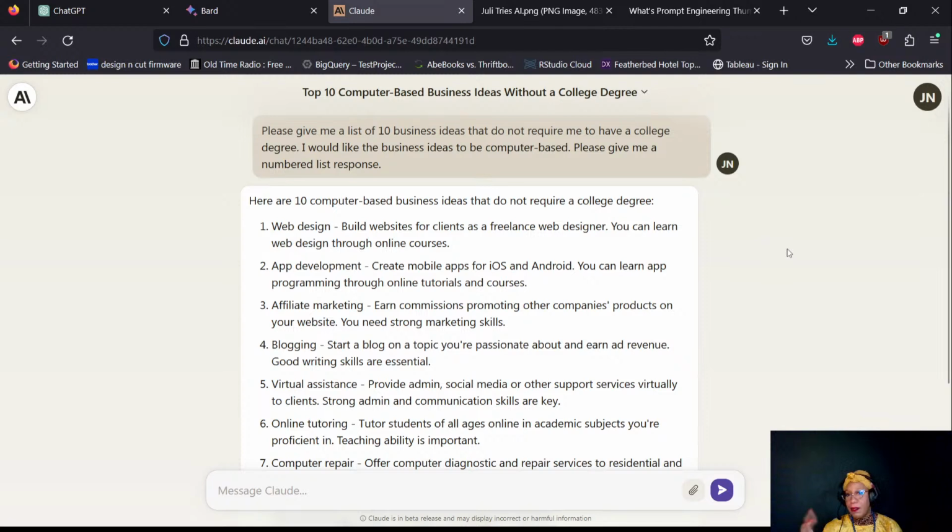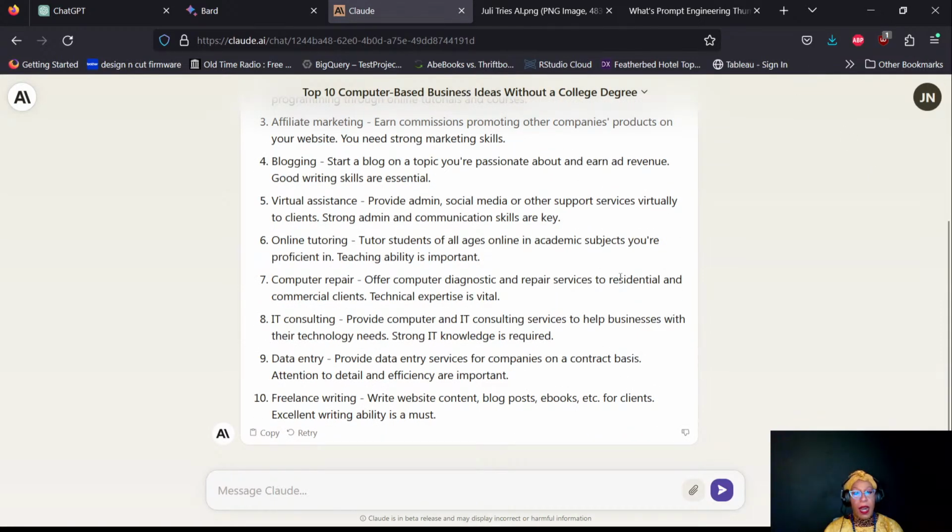It got right to the point, which I like. It says, here are 10 computer-based business ideas that do not require a college degree. And here are the responses that Claude gave. We have web design, app development, affiliate marketing, blogging, virtual assistants, online tutoring, computer repair, which is computer based because you use a computer, but you actually have to go out and do the repairs or get people to come to you for the repairs, IT consulting, data entry, and freelance writing.